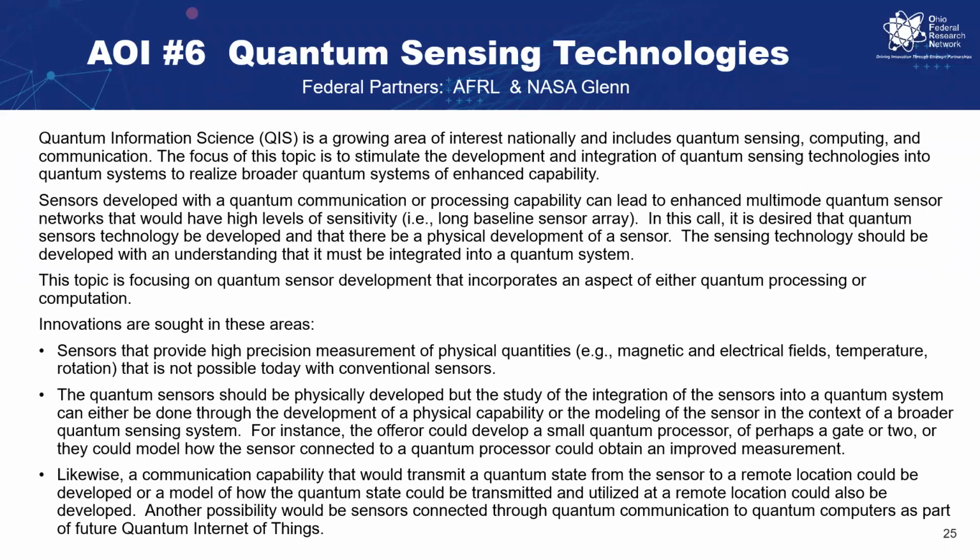And so we're hoping that the sensor would be developed as a physical sensor, but if folks wanted to demonstrate how the sensor would be interconnected through communication, they could do that through either developing a communication capability or doing modeling to show how that sensor would interconnect and achieve a quantum advantage. And then same thing for processing.